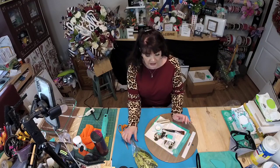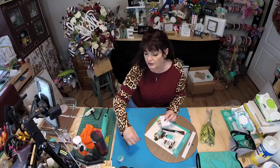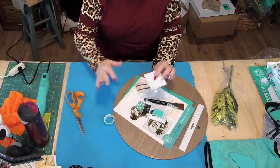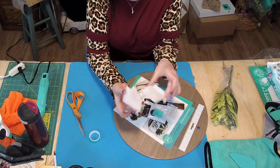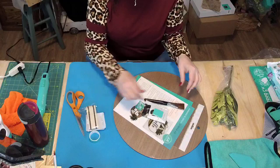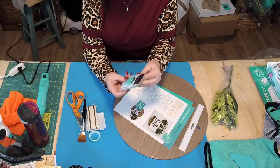So what you get in your kit is some greenery. You'll get some placement tape. I'm going to pull you guys down so you can see this closer. You'll get placement tape, two little color trays, some ribbon, a paintbrush, and a packet with two of our bright white paste.